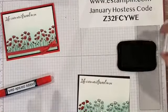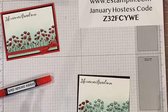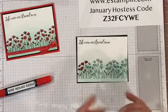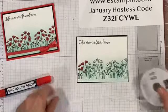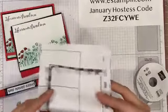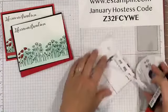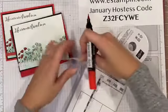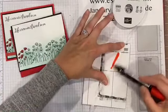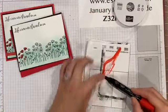Very nice. Okay. And to get this colored ribbon, I use the crinkled Whisper White seam binding, and I take a scrap paper again, and I use the dark Pool Party, and let's see, do about that much, plus that, and then I just colored it the Poppy color so that I have Poppy ribbon.